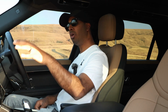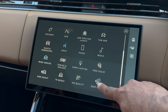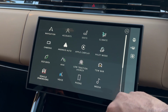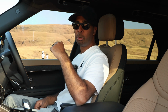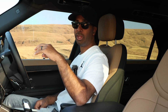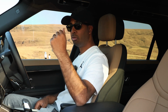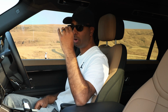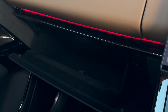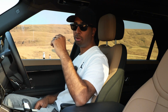And air quality monitoring is also available in this Range Rover. It monitors the air quality on the exterior and the interior, making sure that it adds a couple of years to your life, letting you know that it's sifted out the dirty air coming into the vehicle and is only offering you purified air. You've got ambient lighting, you've got park assist, you've got pretty much everything you could possibly want, right?